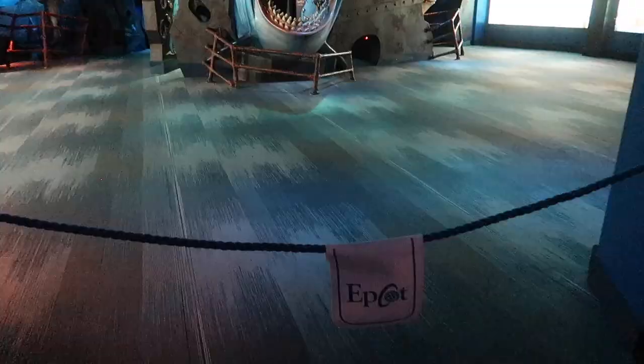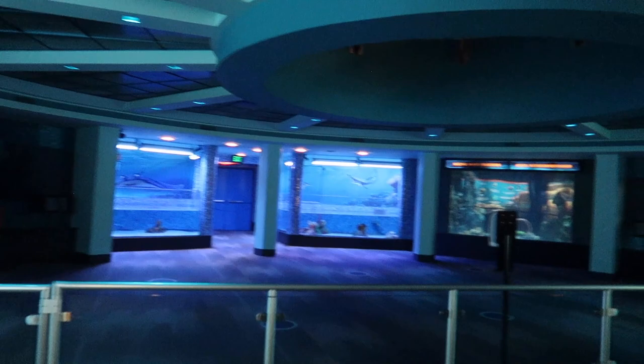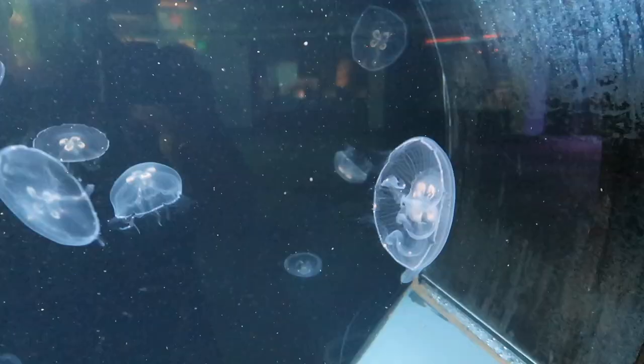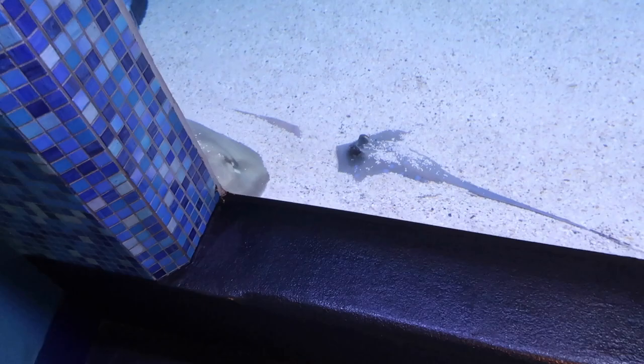So the playground is currently closed, but the store is open, and it looks like Turtle Talk with Crush might be open. So Turtle Talk itself is closed, but because there are fish in here, they're just letting you into this area to see the fish. And it looks like the touchscreen game is also shut down. Jellyfish! So many jellyfish. There's some rays in this tank and a Dory, but it looks like the rays are all sleeping.